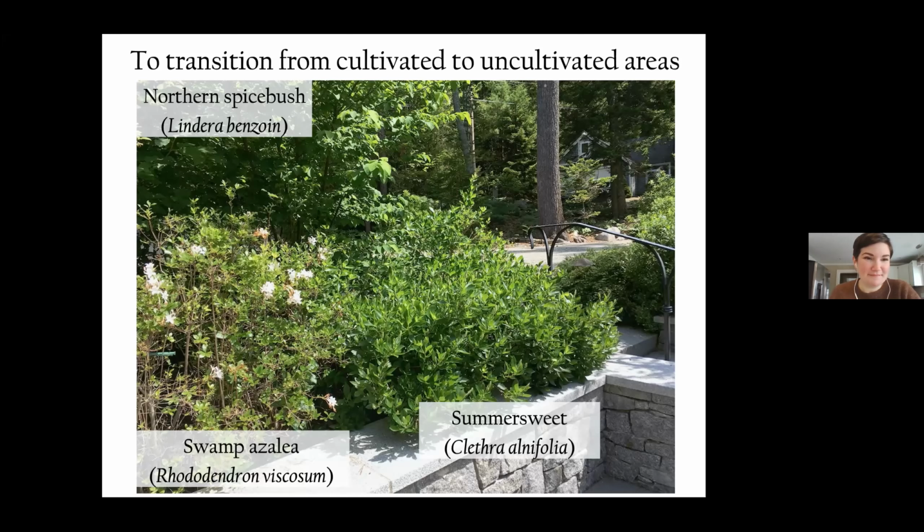Okay, so this is a slide of not the native garden. It's showing another situation where you might want to think about how to transition from cultivated to uncultivated areas. As you can see in the foreground of this picture, you can see this stone wall of a courtyard, and there's a house right behind it.